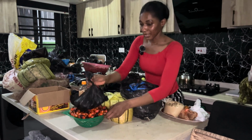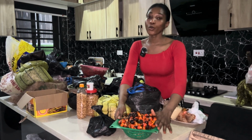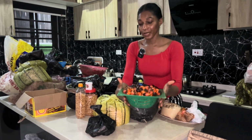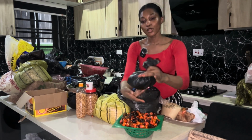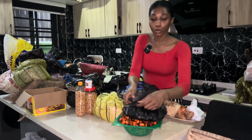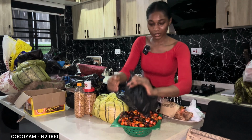Okay, next is my banga. So, because I'll be making ofe akwu this time around, and onugbu soup, bitter leaf soup. So here I have half pint of banga for 3,500. In this nylon here, I have cocoyam. You know the cocoyam we use as soup thickener for Igbo soups, the one we call ofe ede. So in Igbo it's called ede, cocoyam. So here is 2,000 naira worth.